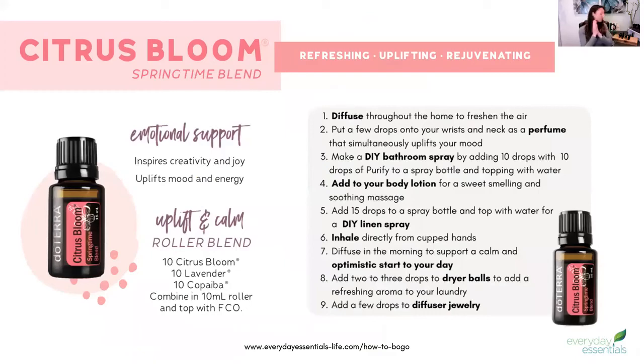One of my very favorite oils is Citrus Bloom. I love this oil. It is a beautiful, bright, springy oil that makes everyone who breathes it in very happy. Generally, I love diffusing this one. That's one of my favorite ways.